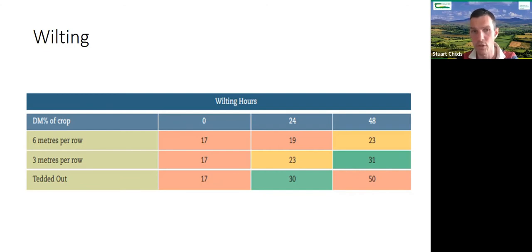So you can see that if we cut it in 10-foot swarts, after 24 hours we're up to 23%, and after 48 hours we're up to 31%. The color coding is tying these together, so that 48 hours in a 6 meter row is the same as 10-foot swarts just wilted for 24 hours. And similarly, if we take out our 10-foot swarts in 24 hours, we'll have it up to 30% dry matter, where it's taking 48 hours to do so when it's just left in the 10-foot swart.